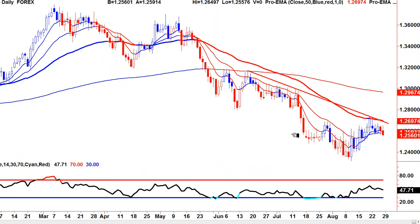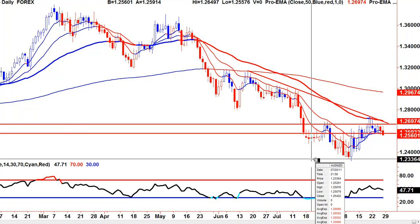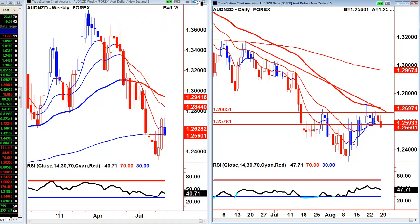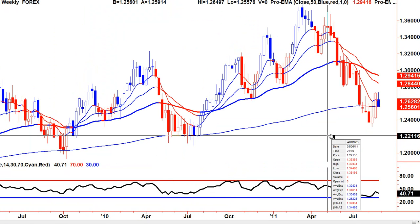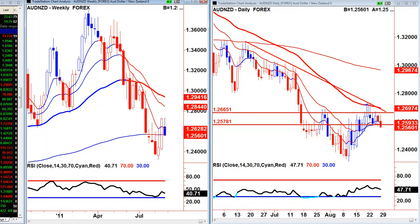Aussie New Zealand, take a look at this. The daily and the weekly are short. They are just short. But if we do get back above 126, that could break up nicely. But on the face of it, this is a short. You're going to pull back to the 20, and you need a stop up there. You need a 90-point stop to go short here, for a target of 123. It's about a 2.5 to 1 risk reward ratio, with a weekly that's closed below the 200. I think that's a good short on the Aussie New Zealand.